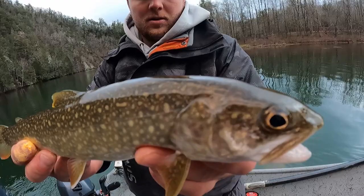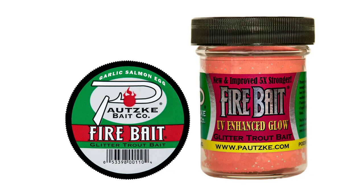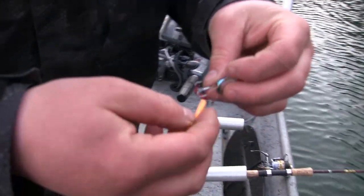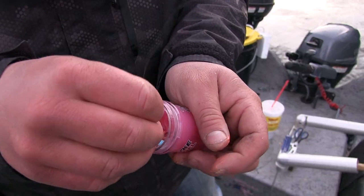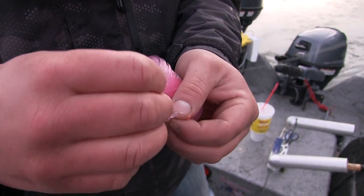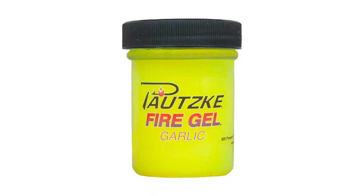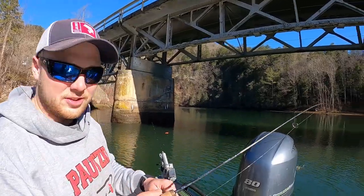That was kind of the hot bait of the day. We took our peach garlic and garlic salmon egg fire bait, we molded it into a worm, put it on the back, and as soon as we started doing that, the scent just created tons of strikes. The only other thing we did is we grabbed spinners, trolled them out the back, and put mostly trout and garlic fire gel on there. All those techniques brought tons and tons of fish to the boat.